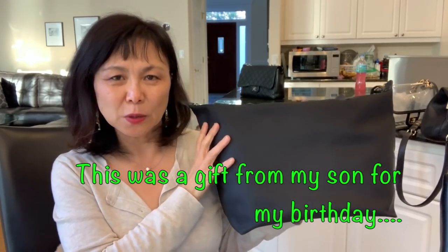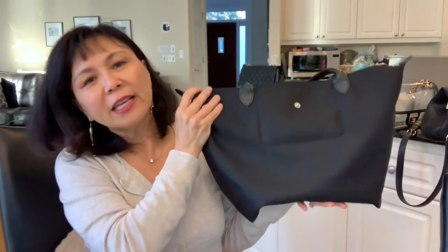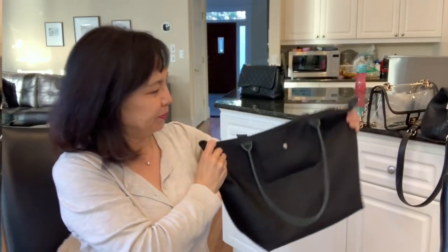This is my tote bag that I use for traveling as well as work. I have a bag organizer in here from Samorga. This is the Longchamp Neo Le Pliage in large size. It's fantastic because it's got the zipper.